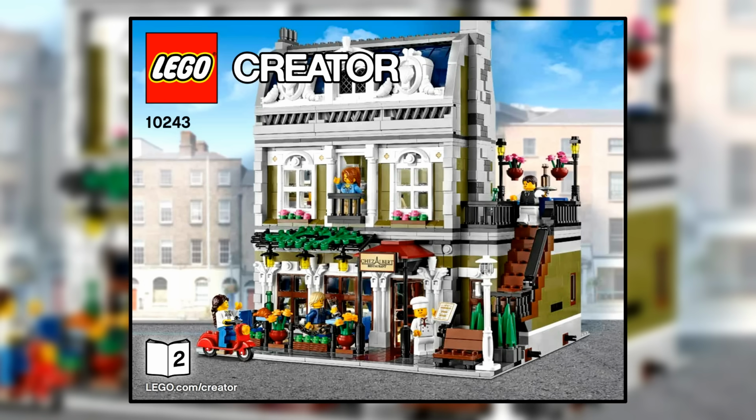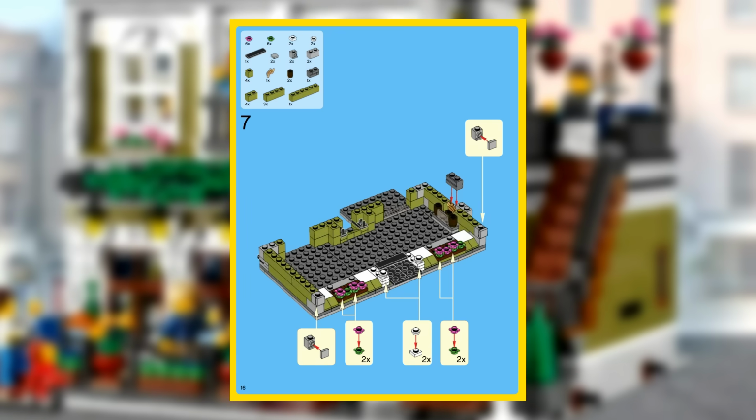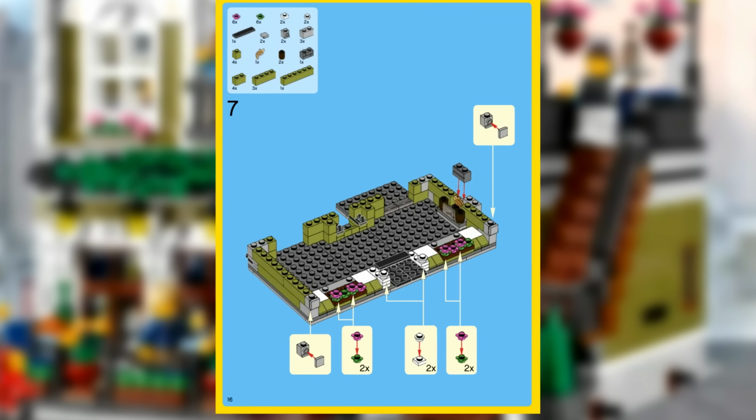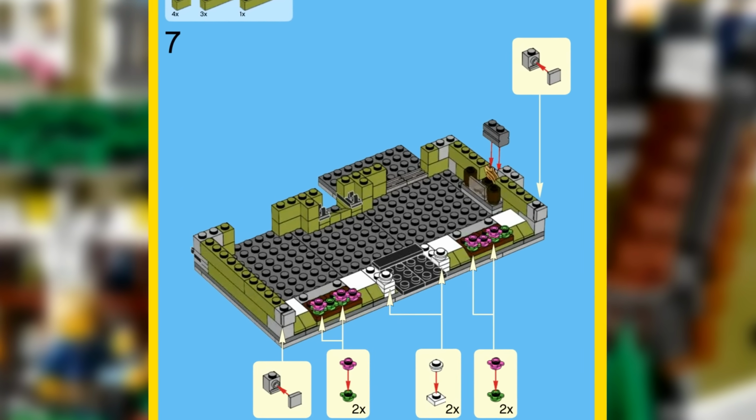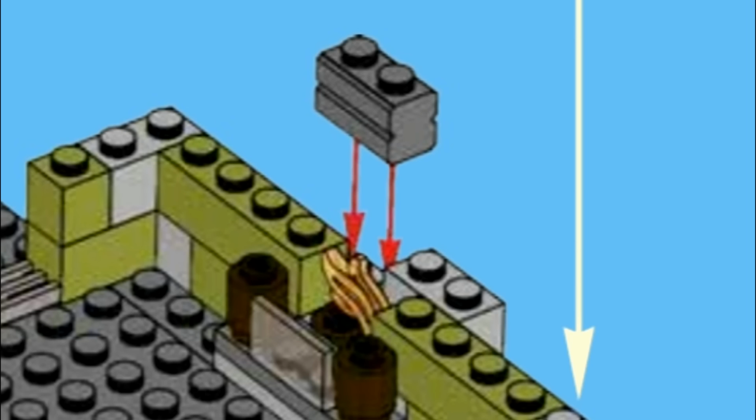This highly deceptive LEGO instruction page can be found in the second booklet for this set, and it's step number 7. You'll notice that there is a 2x1 brick that appears to be situated on top of the fireplace, on top of that flame. However, if you look at it from a very close angle, you'll notice that there are 2 little studs behind that fireplace where this brick will be placed.